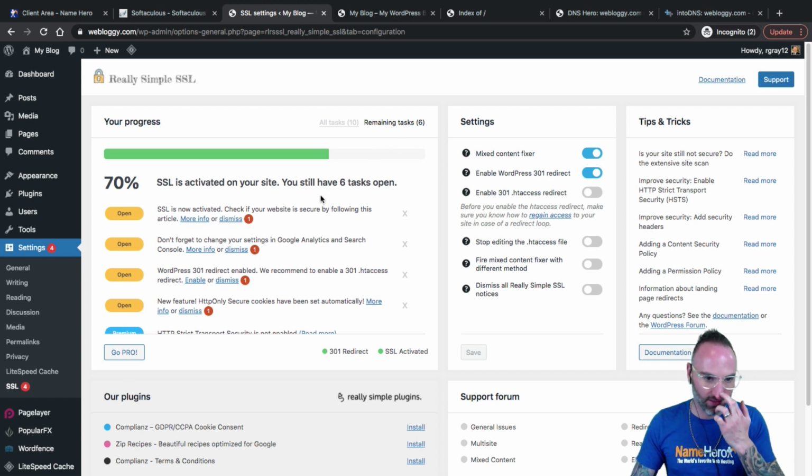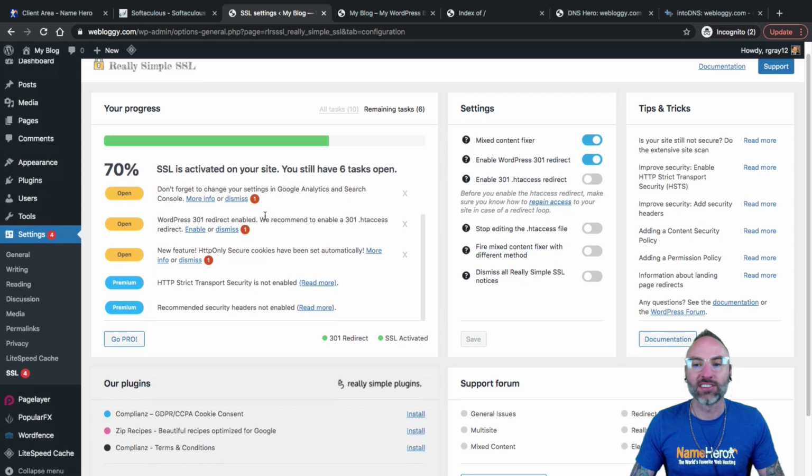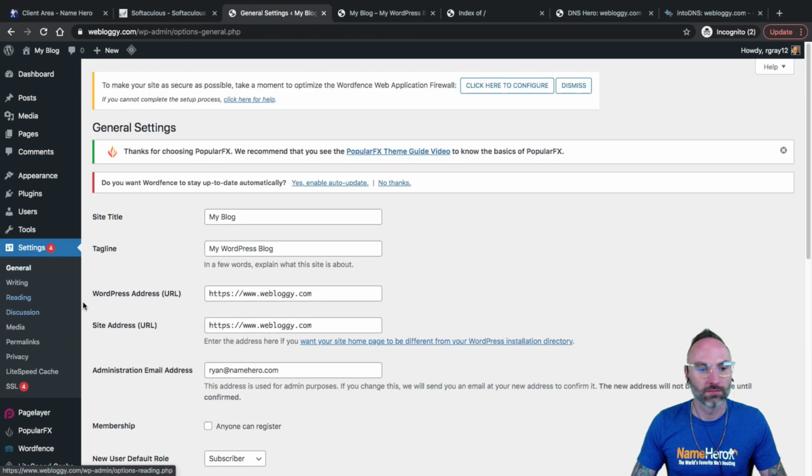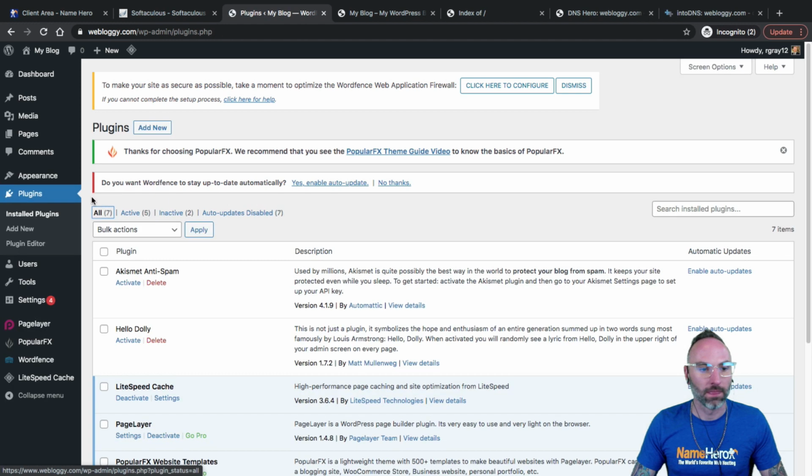Now it says there's still, check if your website is secure by following this article. There's still some other suggestions there, but everything is set. And there are some additional settings that I can put on here, such as enable the 301 .htaccess redirect and all that kind of stuff in there. But by default, just leave everything as it is for now. Yeah, go back to general. Or I'm sorry, go back to plugins and installed plugins.